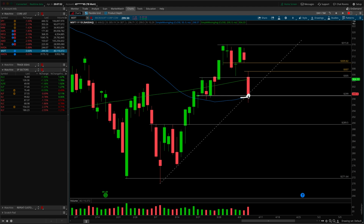So watching that inside of Microsoft, if it does crack all of this support in here, that's fine, let it go. I wouldn't try to chase the falling knife here. Next support is around 289.50. I would wait to see what the reaction is around that level before trying to look for that next short-sided trade, essentially.